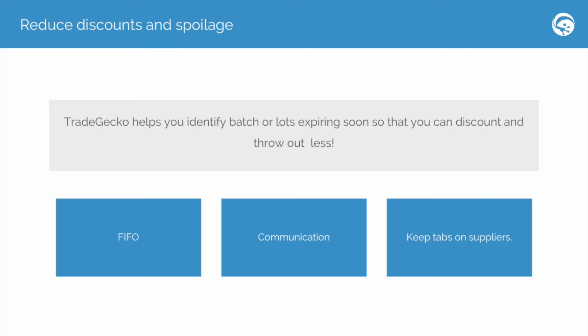Our third takeaway is that in dealing with perishable goods, it's often the case that you need to discount or, in some cases, have to throw away goods. The best practice here is to use FIFO, first in, first out logic, so that you make sure your oldest stock gets sent out first. Staying in control of your expiring stock is also a communication problem. Having all the information easily at hand and communicating that with your salespeople makes sure that you push out your oldest stock first.